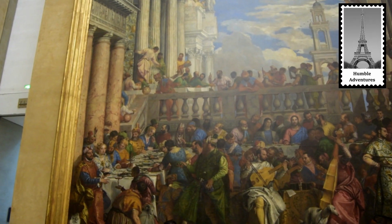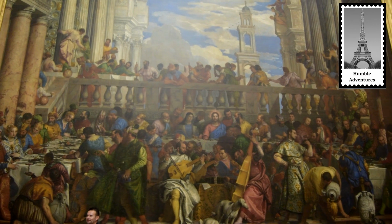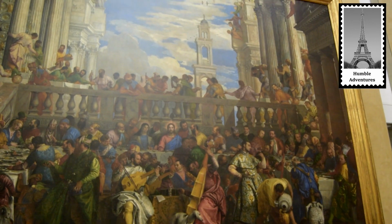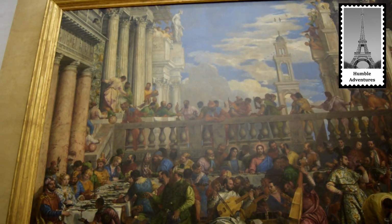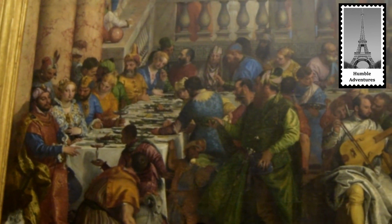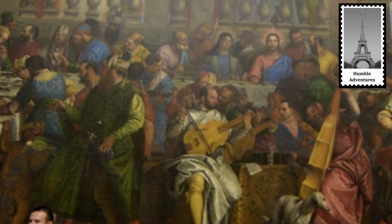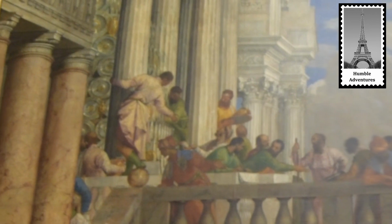If you're not familiar with the painting, the Wedding at Cana depicts a wedding at which Jesus is thought to have performed his first miracle, that is, turning water into wine. Now, you don't have to be religious to appreciate this painting. I'm certainly not religious myself. What I like is the immense detail, which when you consider its size of around 6.5 meters high by, I think it's just short of about 10 meters wide, it's simply amazing.